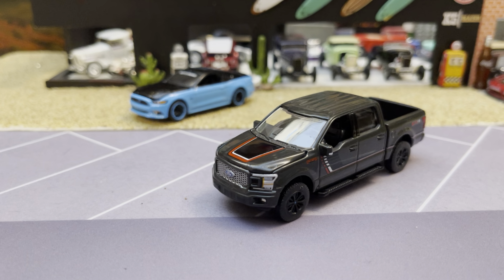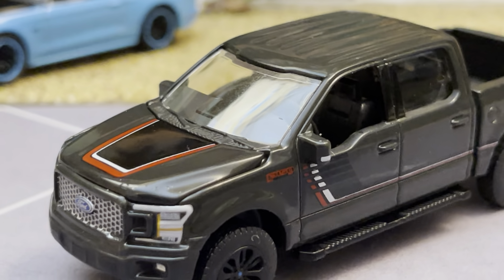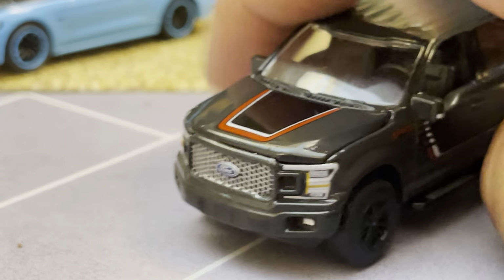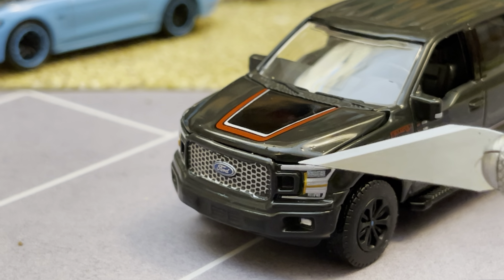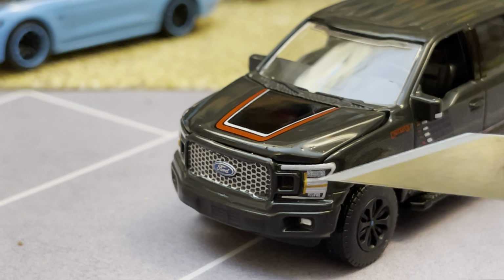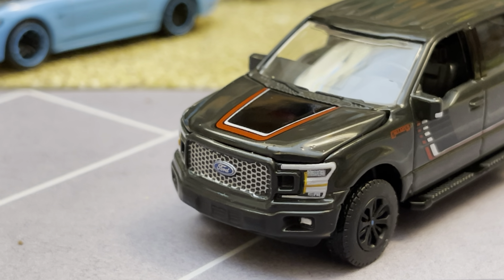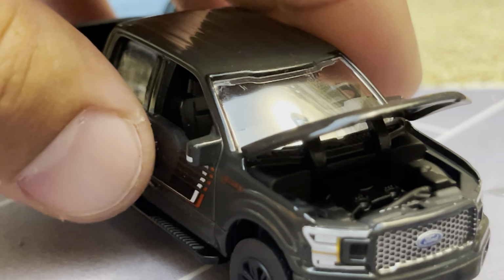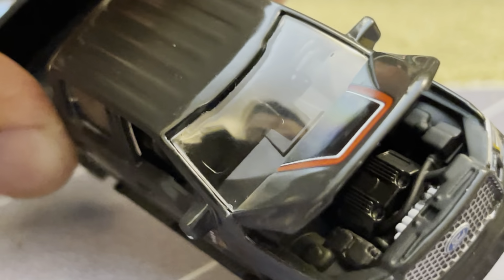So this is Auto World's newer front end. They did a refresh to the grille and the tampo process for the headlights, so it looks a little bit more accurate. This whole part of the casting is different. Let's take a look at the motor. See if this has the V8 or the EcoBoost. It probably looks like an EcoBoost in there to me. Could be wrong. I don't know.